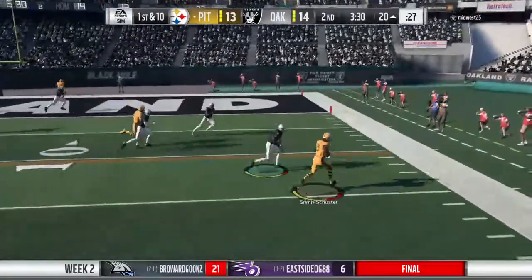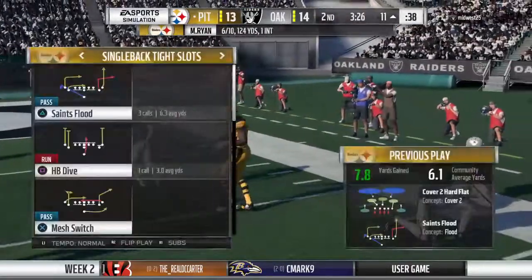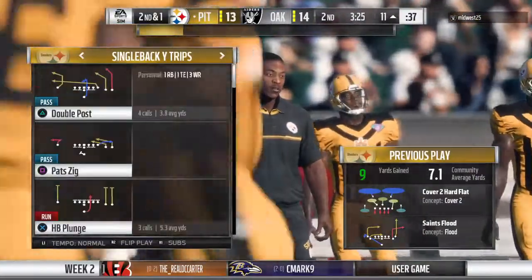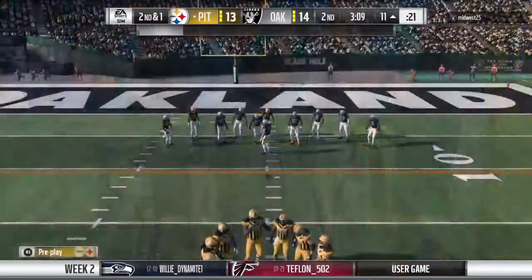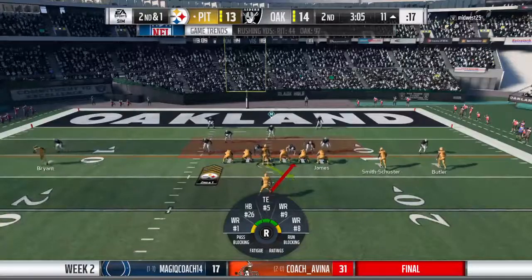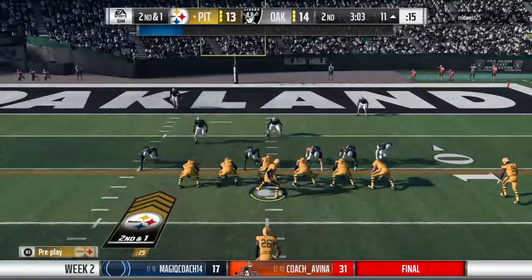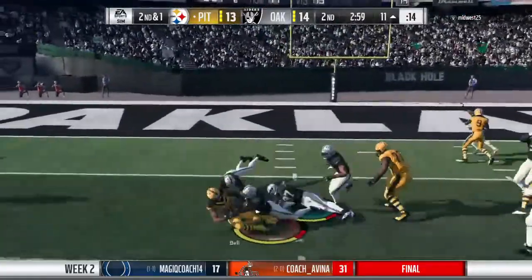Now it's Ryan. Open man right side is Smith-Schuster, complete. And he's brought down just outside of the 10 at the 11. Give him 9 there on the first down completion. When you see zone defense and you know you've got a drag route on as your primary call, you've got to be really careful as a passer about how far you let your guy go because he might wander into some tough coverage.